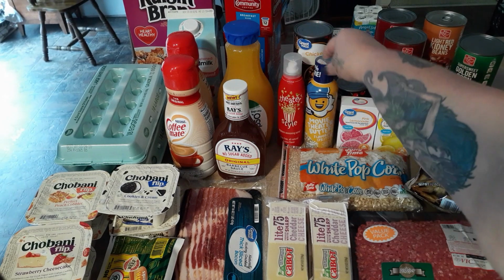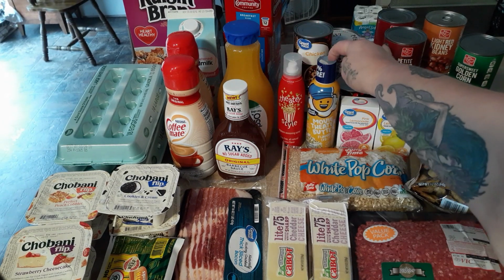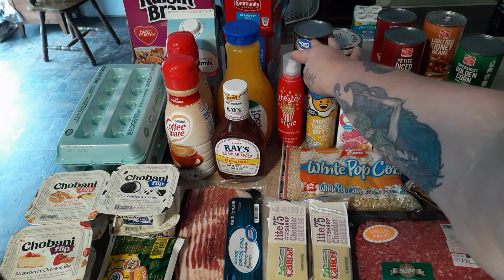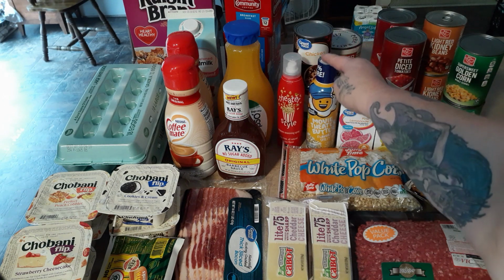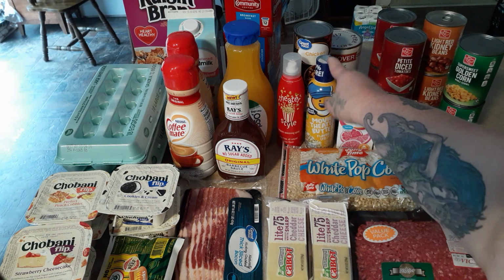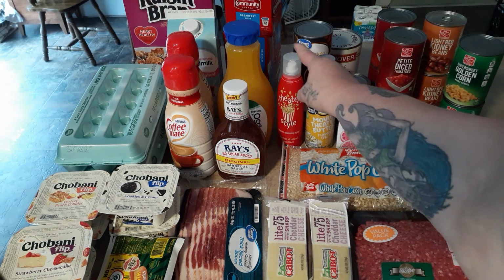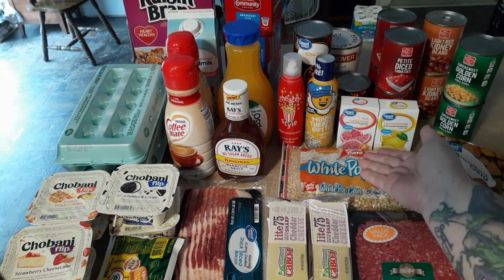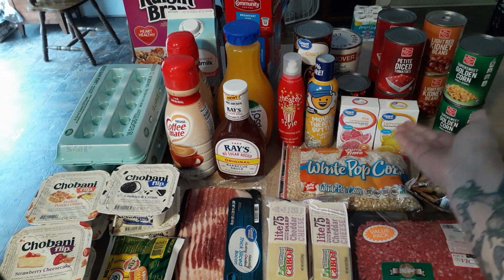Now, I put both of these in my cart, thinking when I saw this one, this one was not near, and I was like, well, in case that one's out, then I'll get that one. And I forgot to take this one out because if they're out of that one, they will substitute this, so you do at least get one as long as they have one on the shelf. So I have 2 of those.